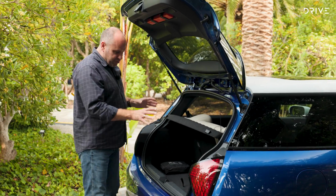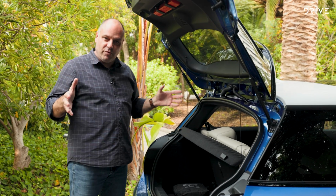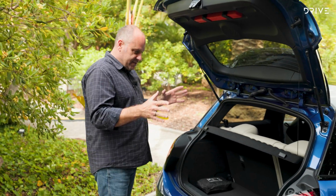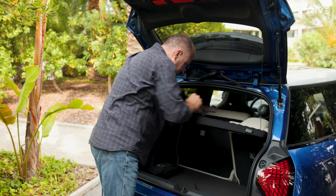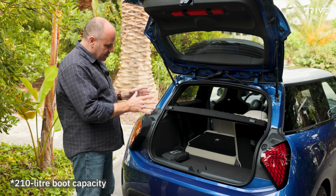Now, onto the boot capacity. For some of you who are buying a city car, or if it's your primary vehicle that you own and you do everything with it, boot space is critical. For others, it doesn't really make a difference. You just want the car regardless of how much space it's got. Now, of course, with the Cooper, you can pop those seats down and obviously remove this shelf if you need to, but with that back seat up, 200 litres of boot space.